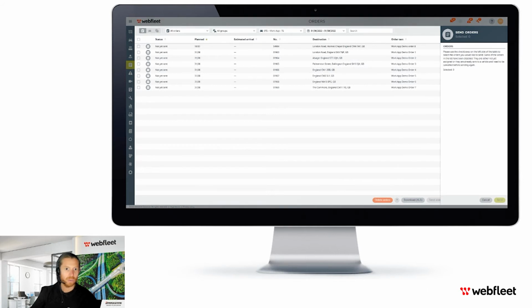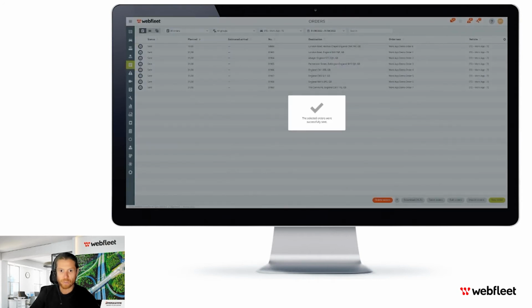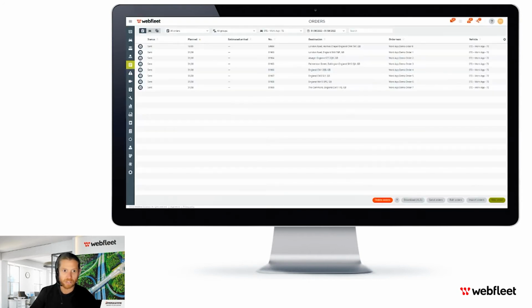And we can either do this all as a combined batch, so we can send them all at once, or we can select one, or we can select a selection of the jobs that we want to send through. In this case, I'm just going to send all of them through, so I'll select every single job and I'll press send. We'll get a notification from Webfleet that those have successfully been sent to the device, and we'll see the status next to the job is now sent. So following that, we'll go back over to the WorkApp and we'll see how that looks for the driver.